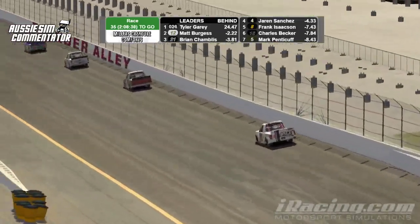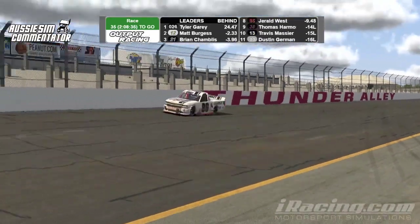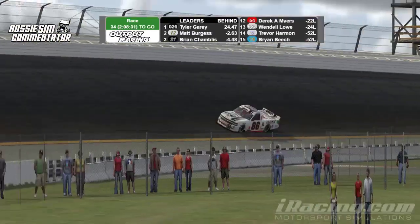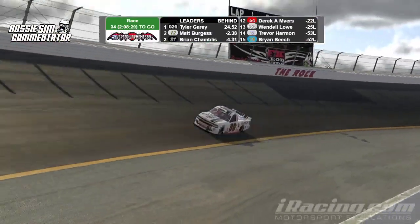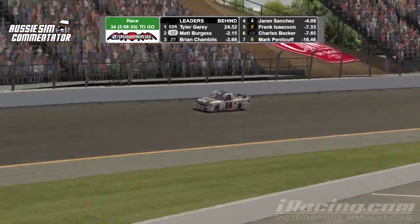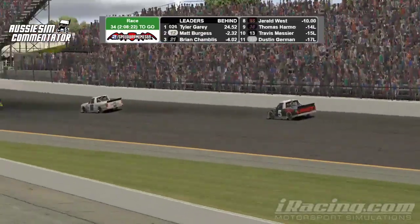As you now see, Travis Massier has worked his way up into the 10th position. Thomas Harmon up into P9. 15 and 14 laps down respectively. We're going to go and let iRacing decide where to focus us now.